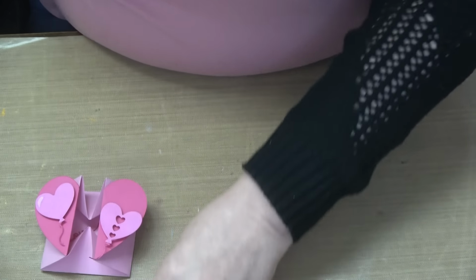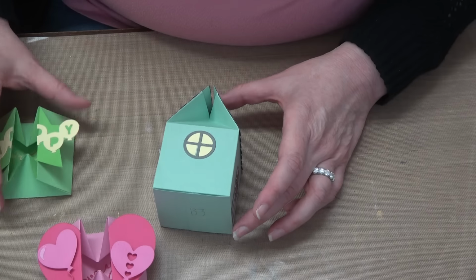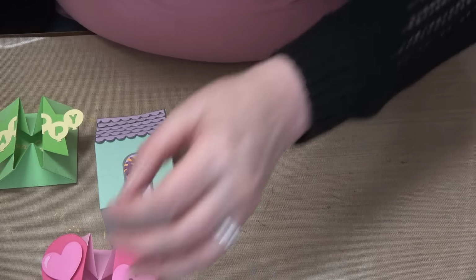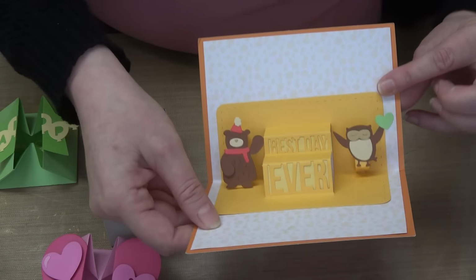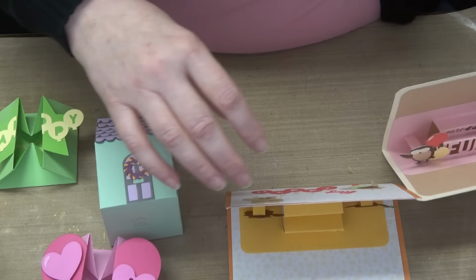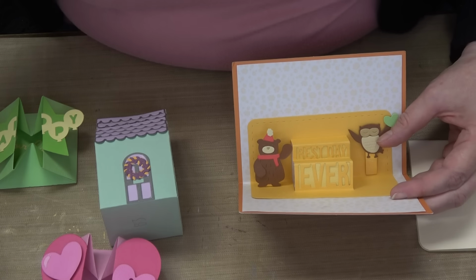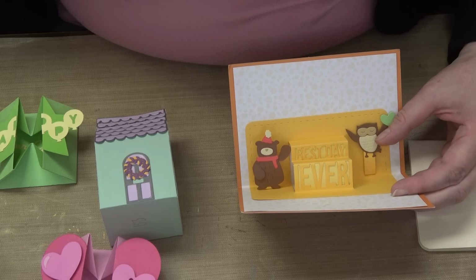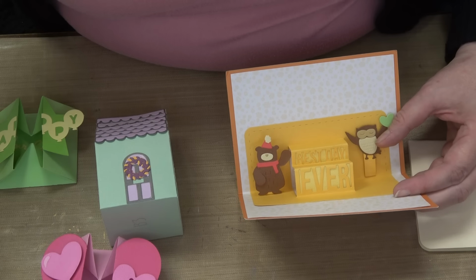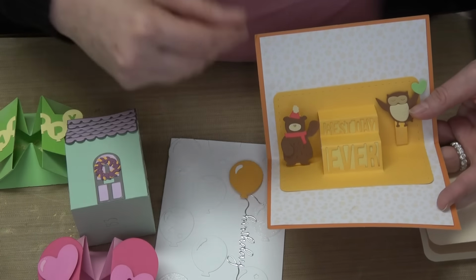So, I mean, just oodles and oodles of samples for this collection. Look at how pretty is that. Crazy amounts of samples that are just so stinking cute. I can't lay them all out because there's so many, and I won't be able to get all of them up, but I think you get the idea that there's just so much fun in these. I want that birthday card here and this one here.